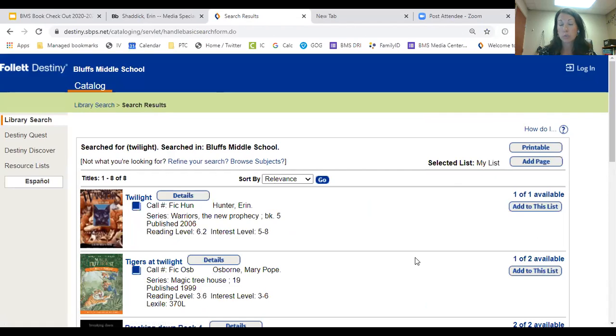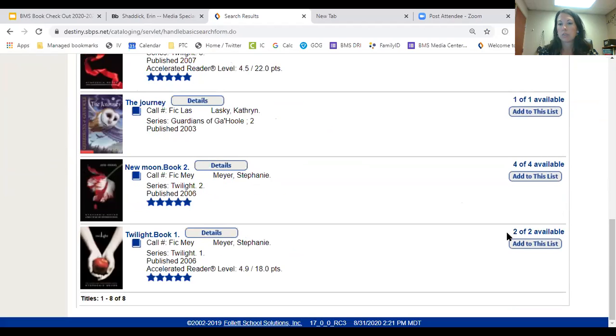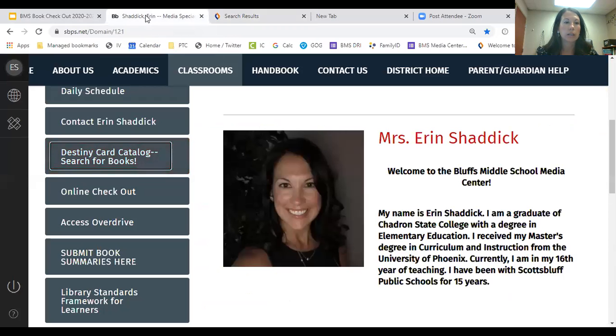Before you go to reserve it online with me, make sure it's available. If it says 0 of 1 right here, that means the book is no longer checked out right now. If it says 1 of 1, that means there's a copy available for you to check out. So anytime you see a 0 right here, that means the book is already checked out. But you can place the book on hold if you like. So you can still fill out the form, and I'll show you that here in just a second. So that's the library catalog.